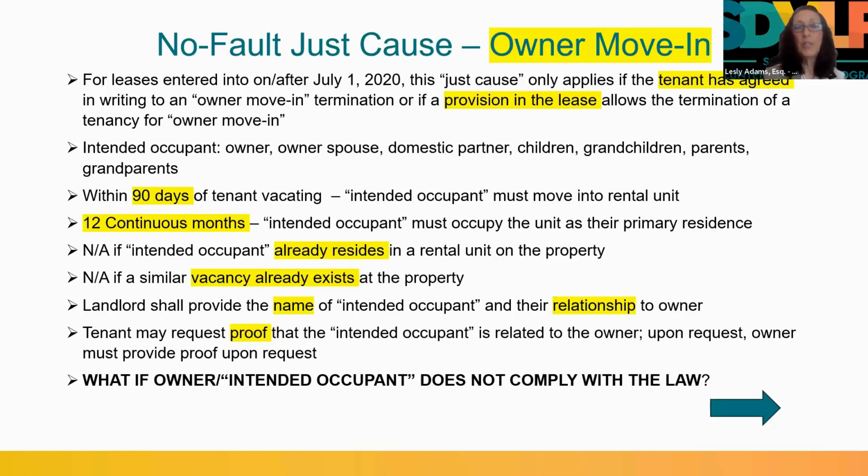So a tenant has received a notice to terminate their tenancy, and the no fault just cause used is owner move-in. After that period of notice, the intended occupant is required to move in within 90 days of the tenant vacating and must use the unit as their primary residence for 12 continuous months. So these are all stronger aspects of this no fault just cause reason. And these are the newly effective reasons, which is why we're having this presentation today.